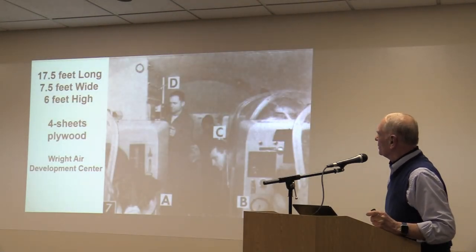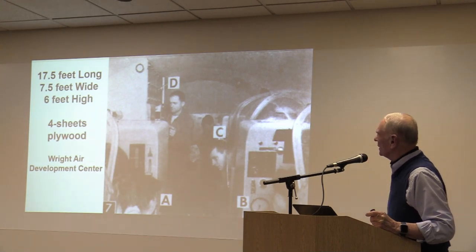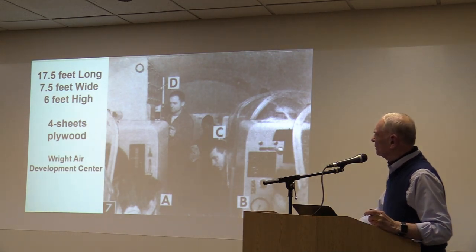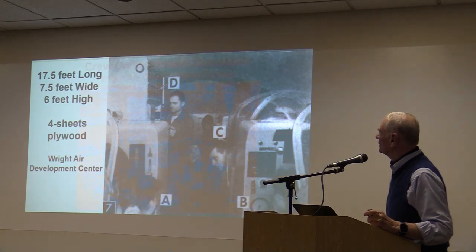This is the inside of the crew cabin. It was about 18 feet long, just under 8 feet wide. 4 sheets of plywood laid longwise. And that's the crew cabin. That's all the space they got to work in, very, very confined space.